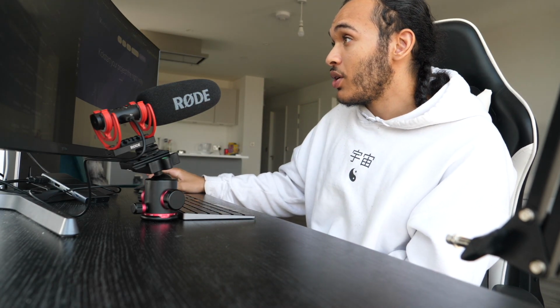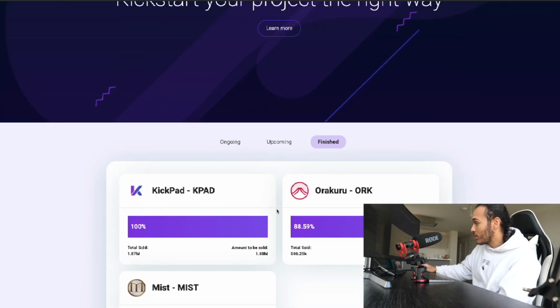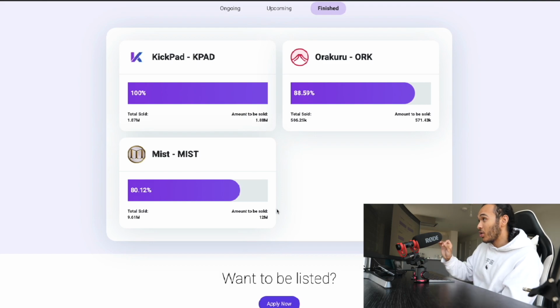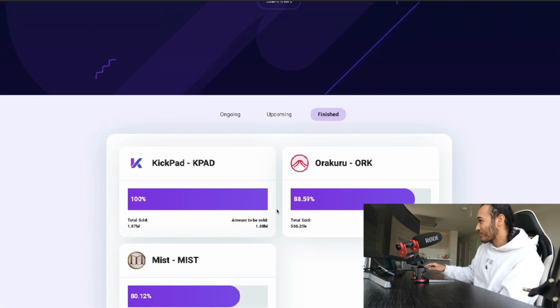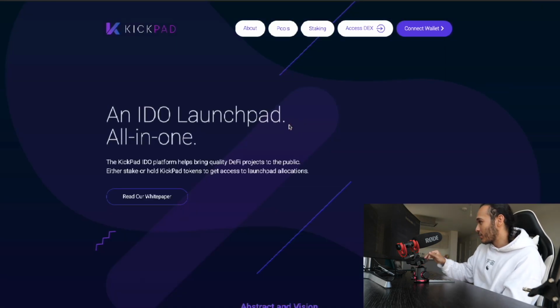Now, the next one we have is Kickpad. Kickpad is brand spanking new. As you can see, they've only launched 3 projects, one of the projects being themselves on their own Launchpad, which was dope. But Kickpad, they do many different things. So if we go here, Kickpad, we click learn more.